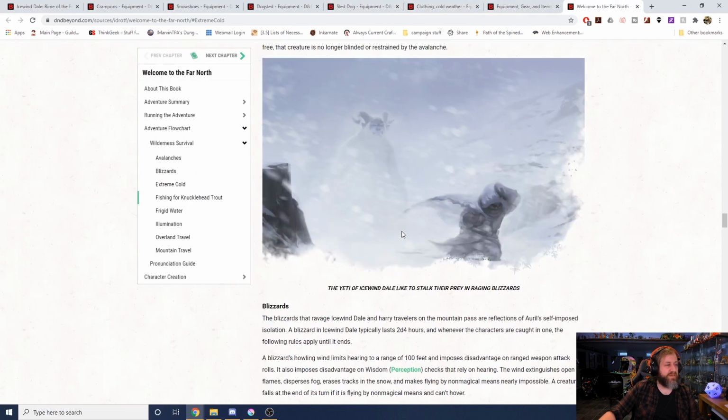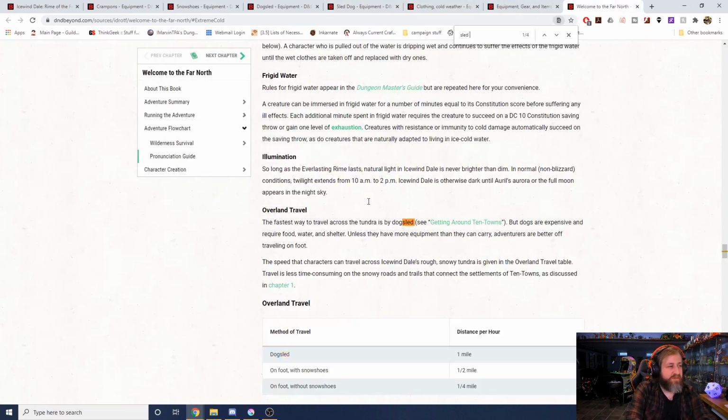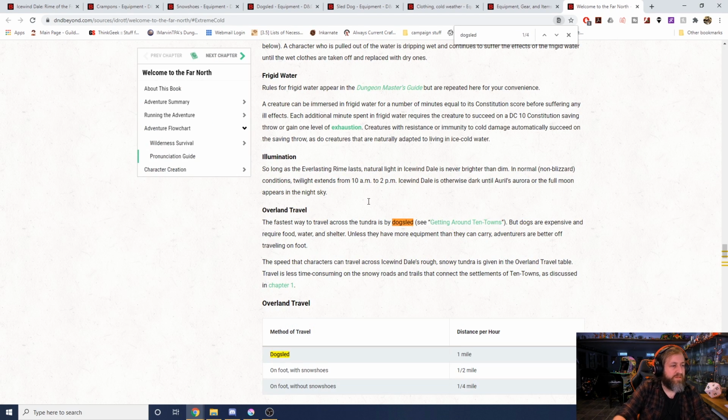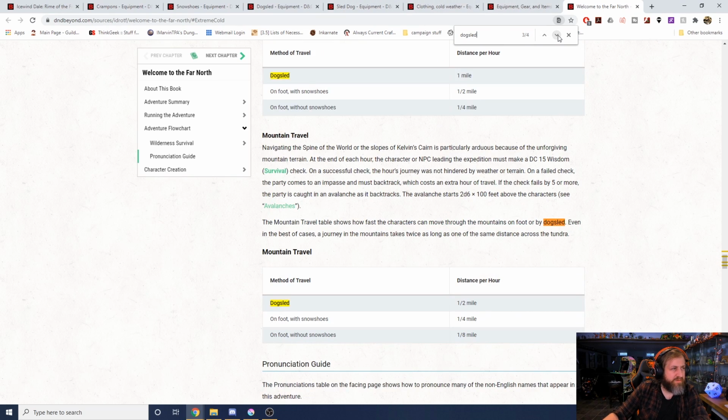I know it's in here somewhere with the sled dogs. Let's see if we look up sled, or dog sled, that's what we'll look up. Dog sled. It doesn't tell you how many dogs you need to use a dog sled. So they can move it at 1 mile an hour. Or maybe I misread it. Dogs are expensive, require food and water. The speed characters can travel across Icewind Dale, snowy tundra, ice, Wilson there. Mountain travel.